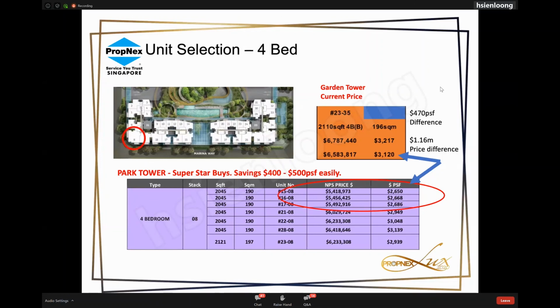Yeah, so you know there's still value buys within Park Tower. Actually, you do get a bit further. No, I mean we are in Stack 8. Most buyers like Stack 8 because of its stack. We are a bit further from MBS, but hey, 1.16 million difference. Some might actually think that it's worth the savings.